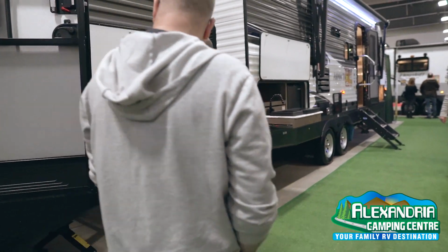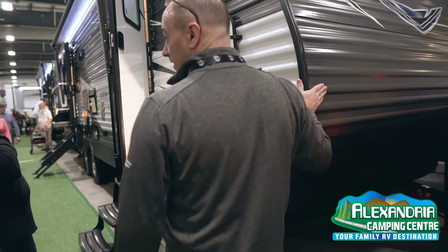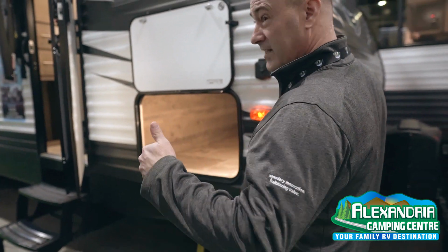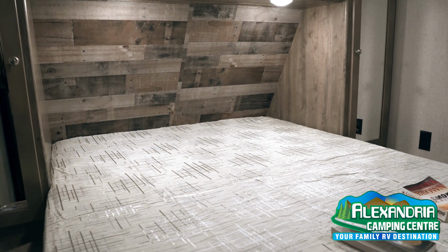Super storage in the front. Okay, it's massive. We've increased by 30% because of the angle that we have on the trailer. And we're a little higher. So we gave it this kind of angle so that it's a little more aerodynamic. And we've been able to stretch the inside of your bedroom to add a full queen size bed.